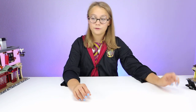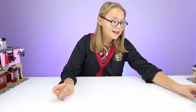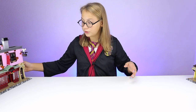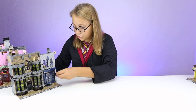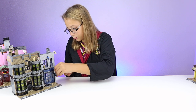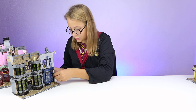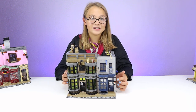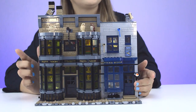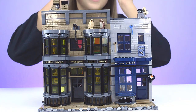We actually have a lot of them in this set. And now I'm going to show you the sets. You can actually move all of the buildings so that they're all separate. And each of those buildings has two buildings, or even three sometimes. So our first building is Ollivander's and Scribblus. First let's start off with Ollivander's.